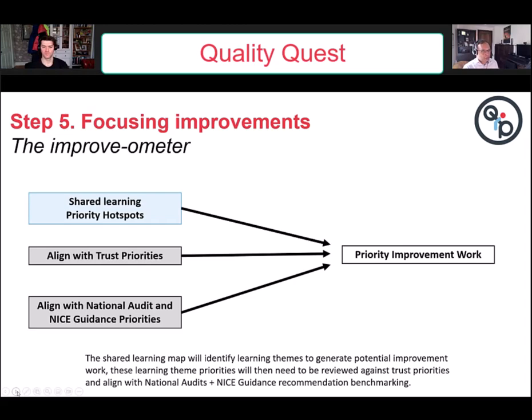Now, if you're doing all of this and you've got your learning themes and you're collecting all of this stuff, that return would be pretty quick because you've already got the information there. No, we don't have any themes on this in our department in the last year. Yeah, that's it. If you don't have that stuff, then you have to create an audit or do something else to find that information.